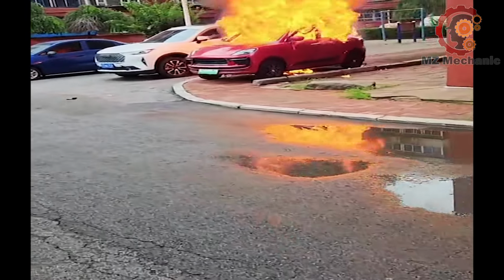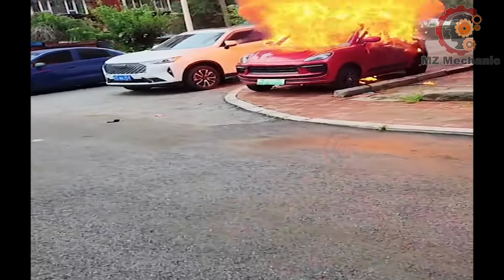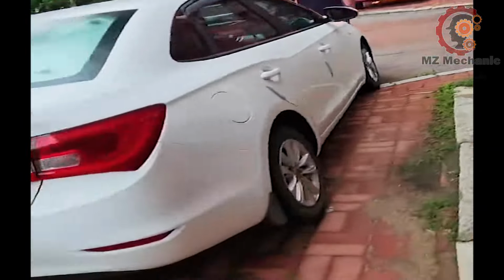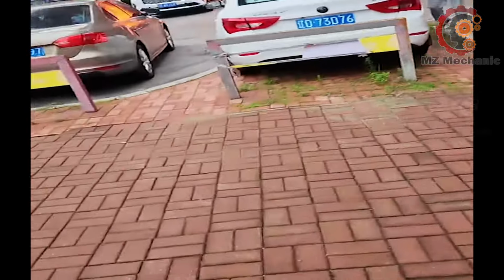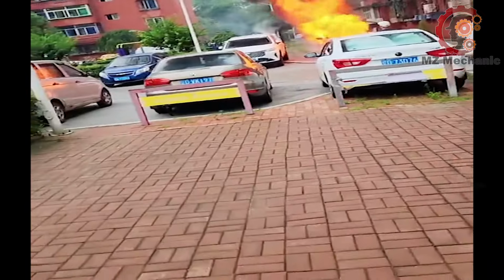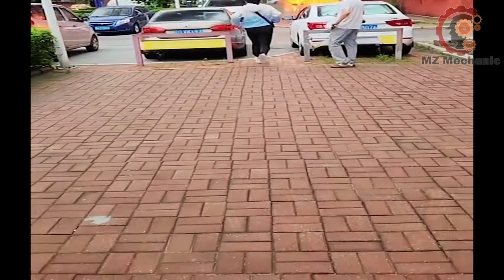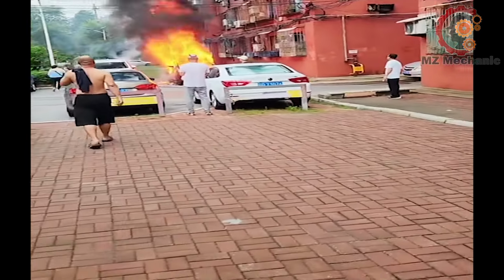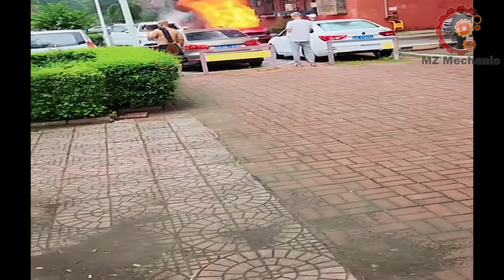A dramatic scene unfolded when a red Porsche suddenly caught fire while parked at the base of an apartment complex. As the flames began to consume the luxury car, panic set in. The owner of a white car parked right next to the blazing Porsche was alerted by quick-thinking neighbors who rushed to call them down just in time. The moment was tense as every second counted.